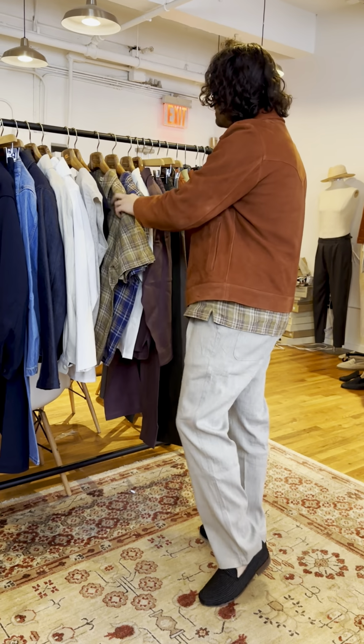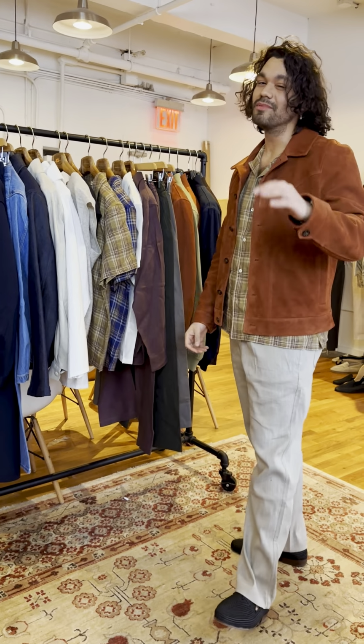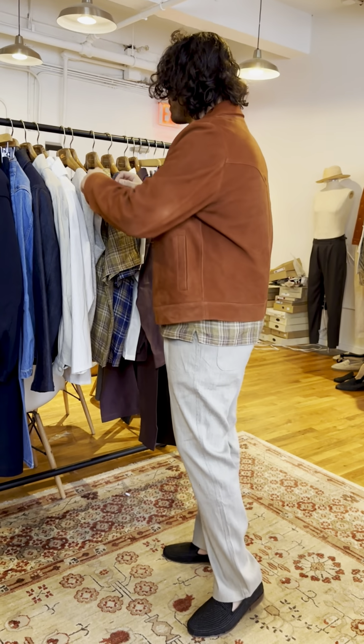Then continuing with hashtag vest for summer. Hashtag vest for summer. That's gonna happen. We can put that on the TikTok for sure.